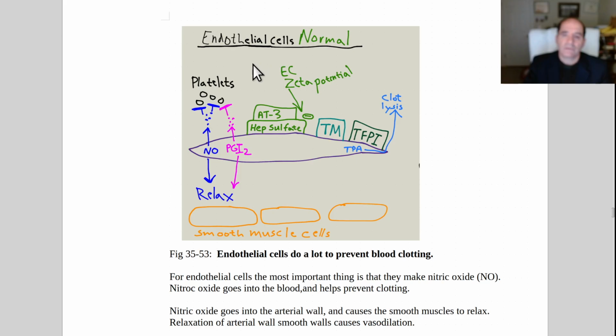So here's an endothelial cell. This is the lining cells of an artery. Most important thing to know about them is that they produce nitric oxide. Nitric oxide is a gas. It diffuses into the lumen, the center part of the vessel, and it'll cause inhibition of platelets from clotting. That's a good thing.